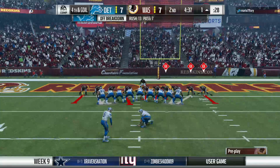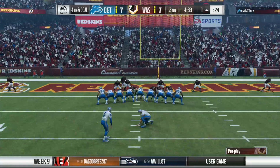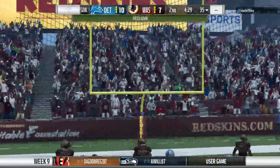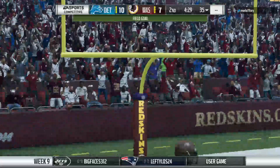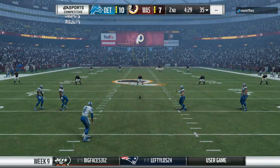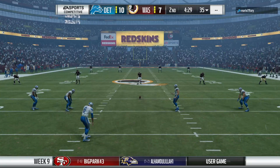Now it's Matt Prater on for the Lion field goal try. From the left hash, he'll have to cut this at a tight angle. And the 12-year veteran knocks it right through. And they take the lead here now at 10-7. So they get 3. They were hoping for 6. An unlucky number 13 play drive.